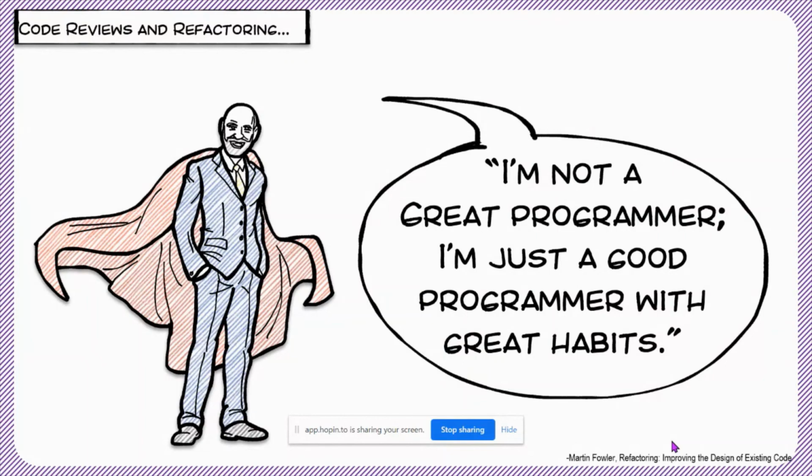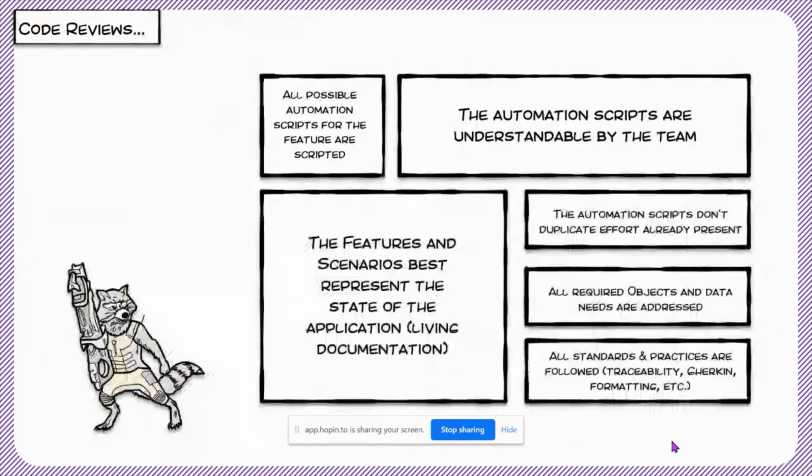So one of those habits we want to adopt are code reviews. Just as we would expect our application we're developing to be code reviewed, so too should we code review our automation. So what are some principles we should follow? Well, we want to make sure that the candidates we've identified are actually automated, that they're understandable by the team, not just the person who wrote them, that they represent the current state of the application. We don't have old scenarios that no longer provide any value that we're just going to fail.